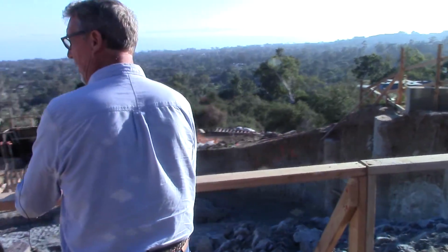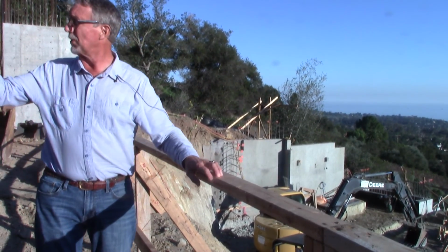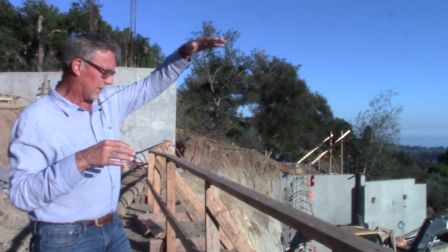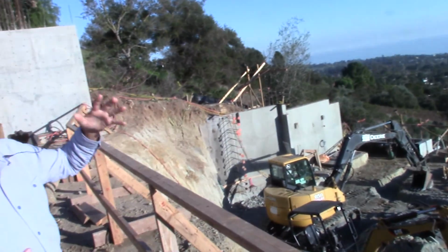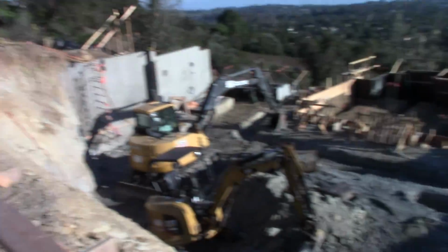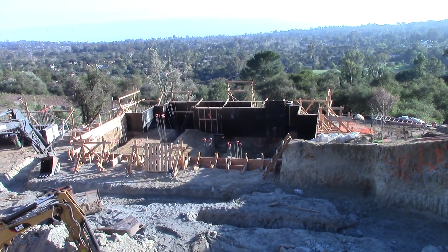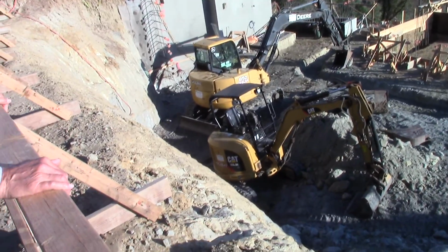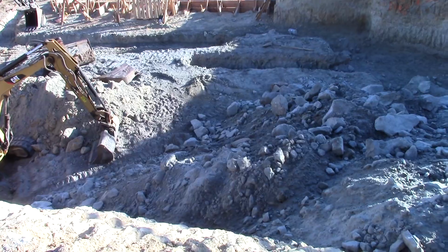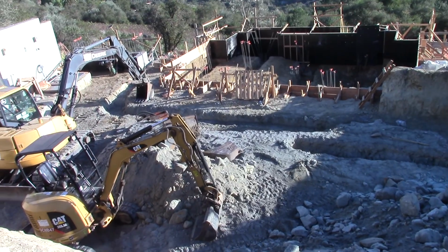Now we are on the lower level, and the upper level, or the main level, comes out to this point and then extends over with its own balcony deck. So we're looking at the pool right here, right? The pool is that formed area, correct? And then where this piece of equipment is, this is going to be the guest house. So from where that footing is dug out, that's how wide the guest house is.